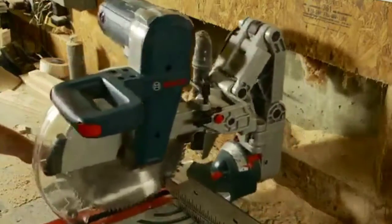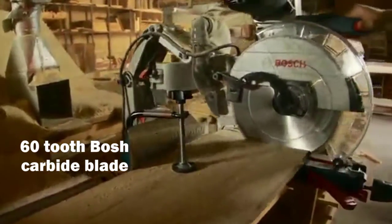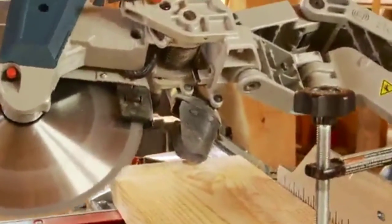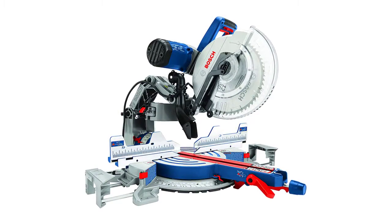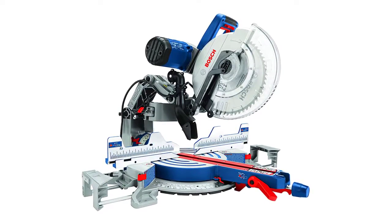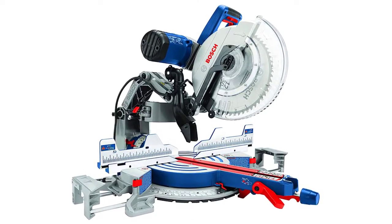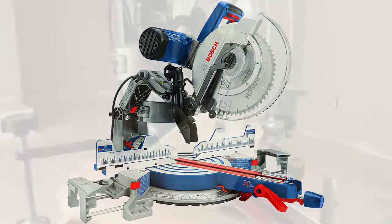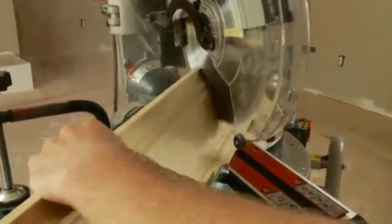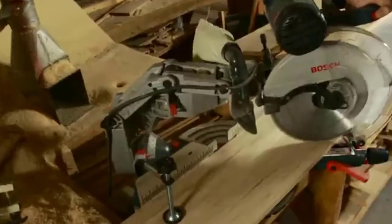The saw comes with a 60-tooth BOSCH carbide blade which cuts very fast and smooth for a 60-tooth blade. Furthermore, if you desire more quality in the cuts, then you can purchase a 96-tooth Freud or Forrest blade which will give you that extra smoothness you desire. The saw is also fairly big and heavy, making it an excellent choice as a workshop miter saw rather than a job site saw. Overall, this saw is a top-notch saw and will get the job done quickly and with great accuracy.